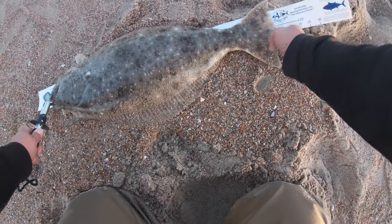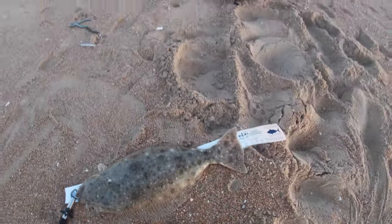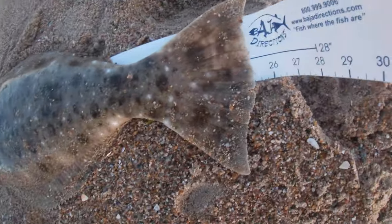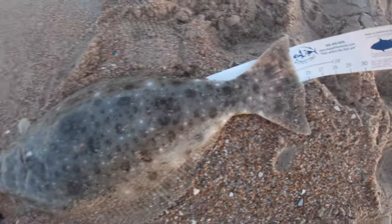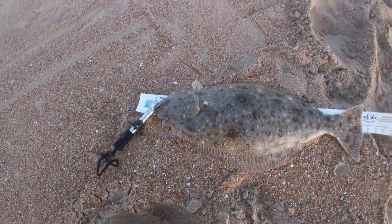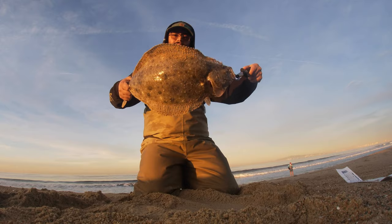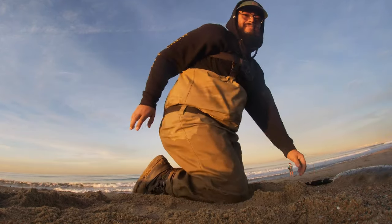Look at that. He is 25 inches. Yeah. Ooh, heck yeah, homies. We just got our legal halibut. Just look at that guy. That's huge. We're gonna keep that guy. We're gonna take him.